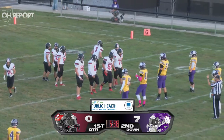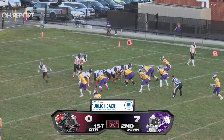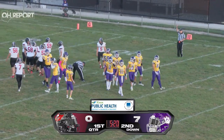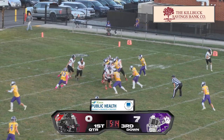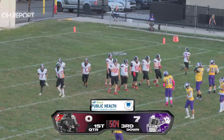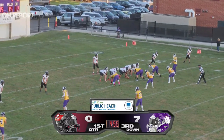Play clock running now, game clock running as well. Bulldogs leading this one 7-0. Man in motion in the backfield, hands it off to the running back, takes it up the middle, gain of a couple. Third and about 15 or 16. So the Bulldogs seemingly having an answer for the run tonight from the Pirates, though we have seen a couple of completed passes. And now Williamson is alone in the backfield with five wide receivers wide.